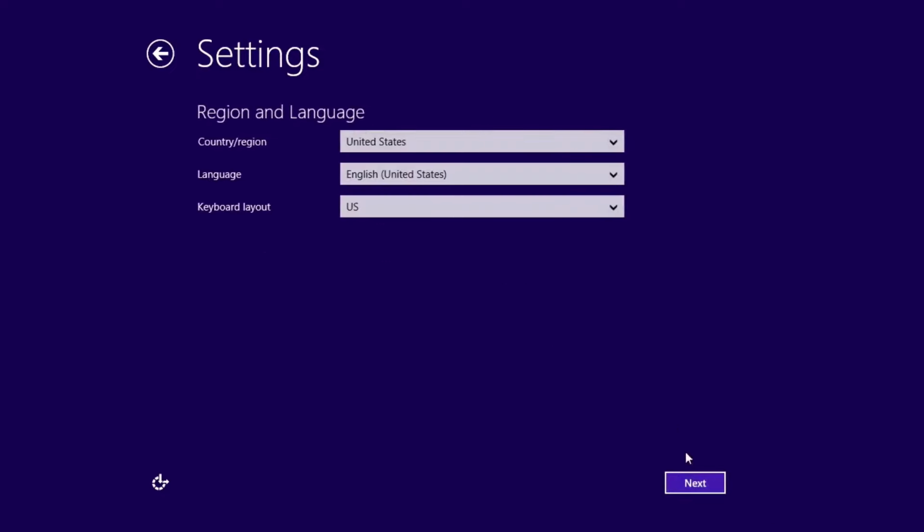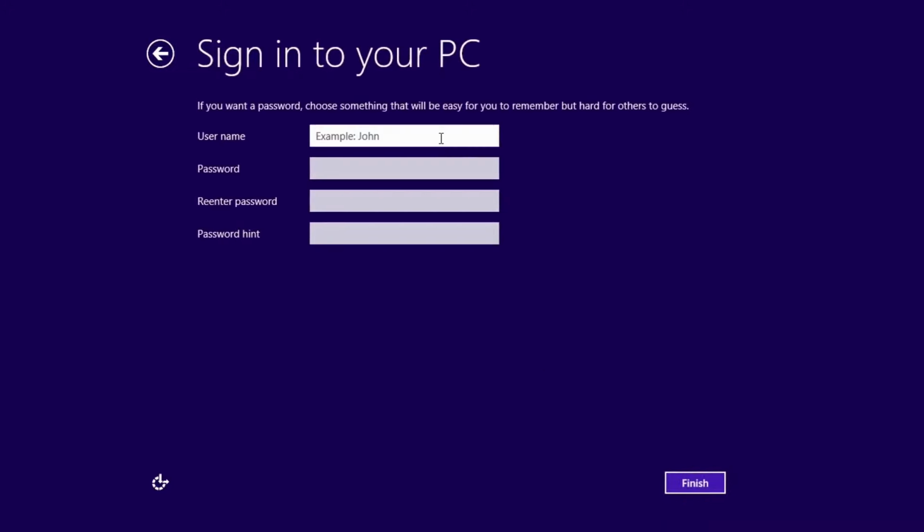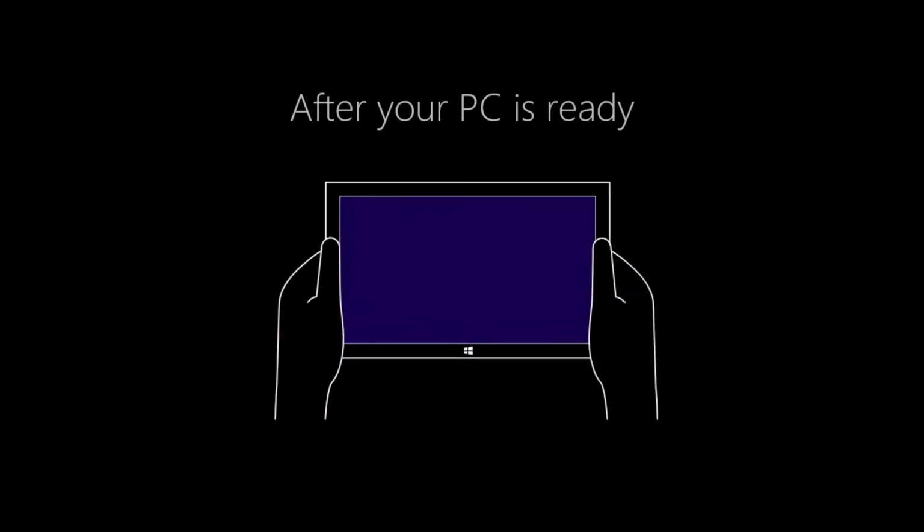That's fine. I like how it asks for your region. And then my name. This will not go on my domain, so I'm just going to put my name on it. Because I don't really connect Windows 7 or 8 machines to my domain anymore. I just don't really see the reason. It's not like they're going to get used a lot. So it's better to just not be on the domain.